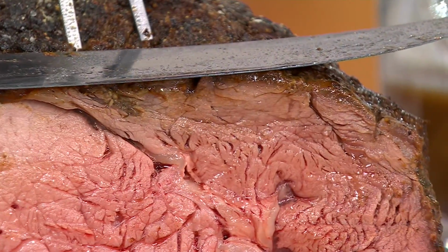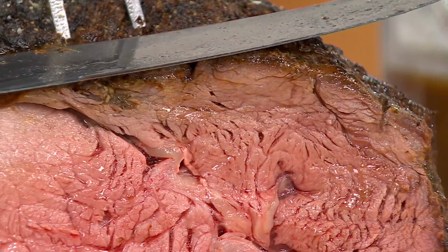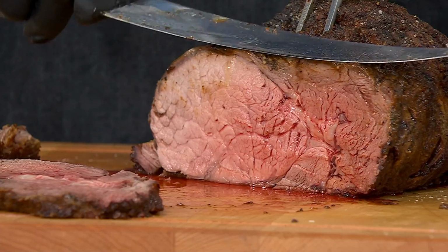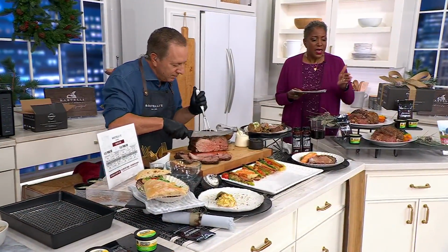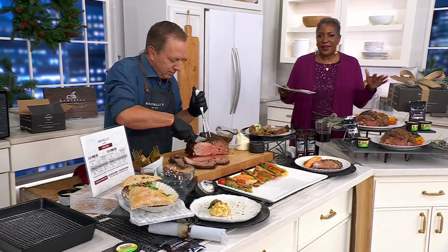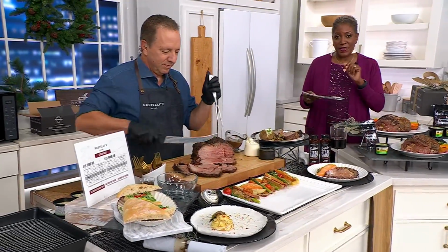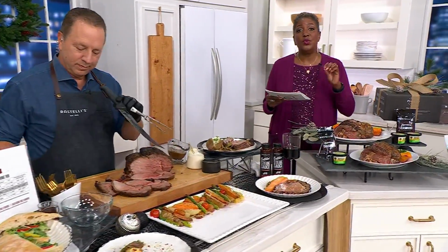We're offering 2 sizes, 4 pounds. That's going to feed probably 5 to 6 people. Or you can get the 6 pound. That will serve probably closer to 10 people. Carving board, 5-star restaurant quality in your choice of sizes, but then also available when you want it to ship.